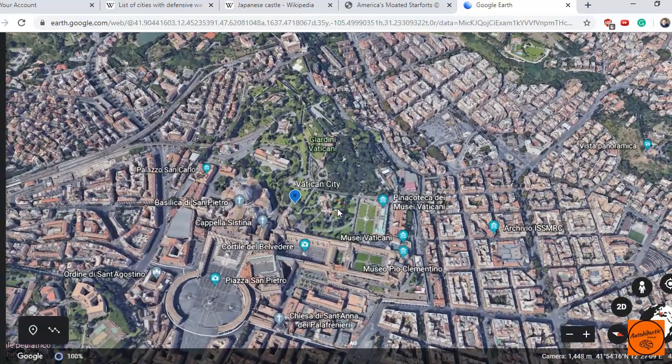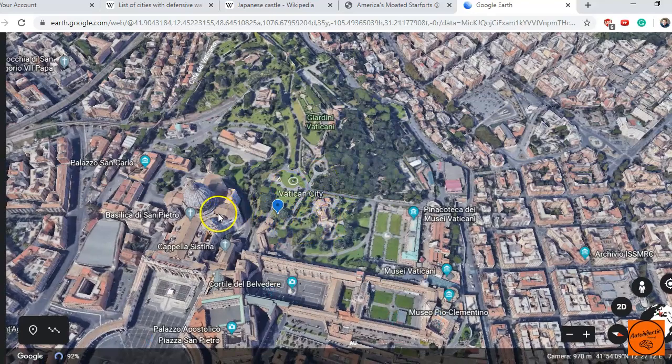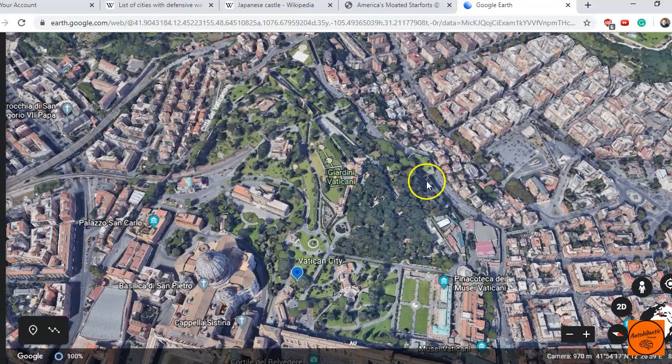But anyway, let's have a look here. What have we got? This is the Vatican City. I've got all our bits and pieces. And here we go. You can see clearly this wall with the ramparts coming up here, with the point on the end of it. And then it comes down here.